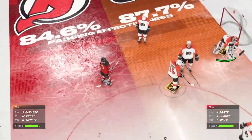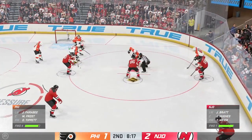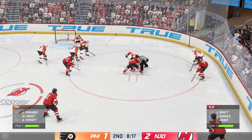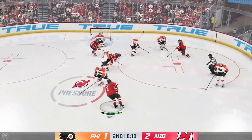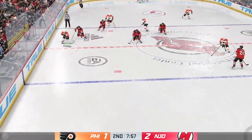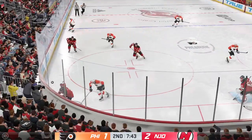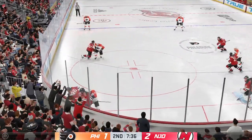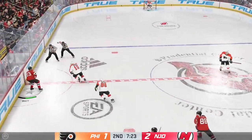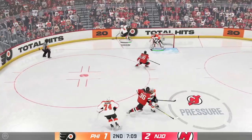The centers will glide into the dot. New Jersey's won the draw inside the offensive zone. Now let's see what they can do with it. Philadelphia's got it along the wall. And that skips away on a nice defensive deflection. And the puck's booted away. Slick feed. Sends it deep inside the offensive zone.